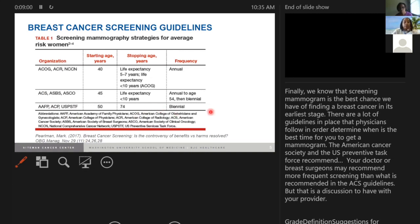However, the American College of Radiologists and most breast surgeons start screening at the age of 40 or 45, depending on your risk. And we usually go until we expect you to have less than 10 years of life in you. Okay, so if you're 90 years old and you're still doing great, you might still need to have mammograms.